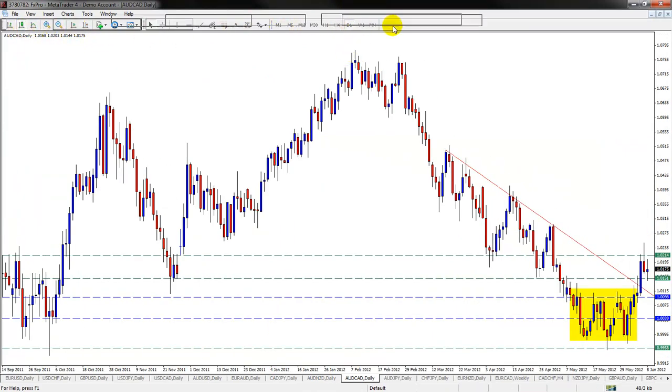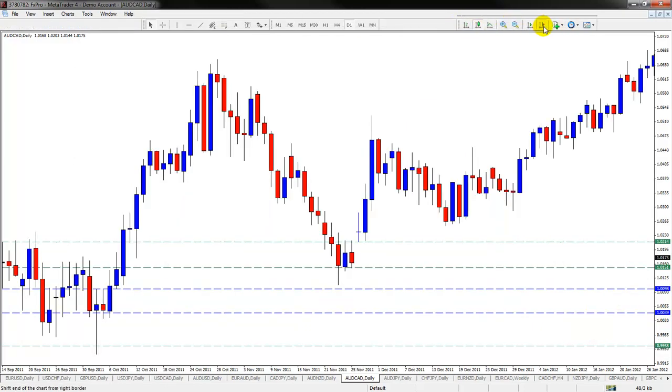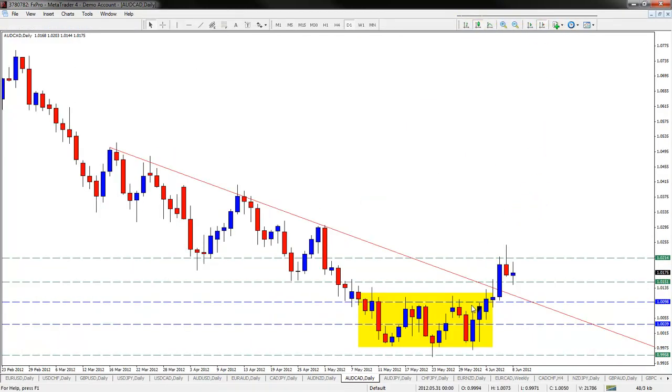Let's move this over so I can zoom in better. Shall we? Yes. All right, so the Aussie CAD, we're looking at a first touch possibly. The market has not come back down yet, so we'll keep an eye on this one. We'll wait for our first touch off the edge of this box, see what we get.